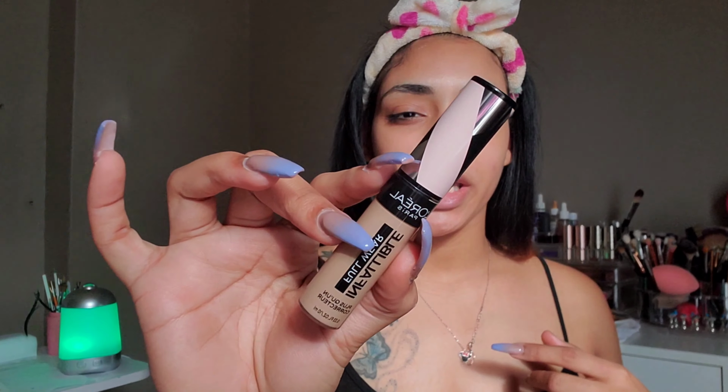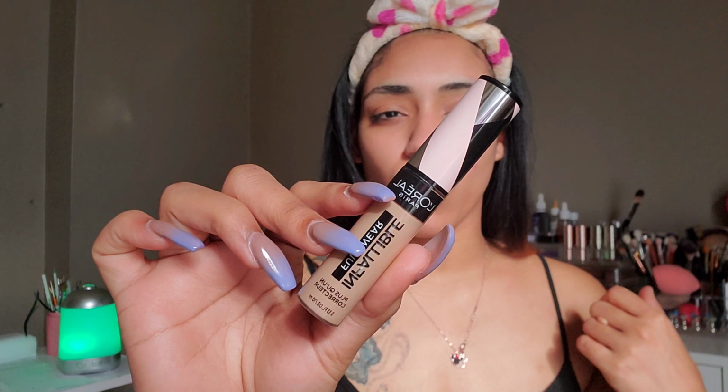The next thing I got is something I already have. I just didn't have the right shade. In my opinion, they were just too close to my skin tone. So this is a concealer from L'Oreal. This is the Infallible Full Wear Concealer, and I got the shade Latte. I think I have Walnut and Toffee, but I think this shade will match me a lot better. Okay, I can't open it, so I'll just open it when I try it on.